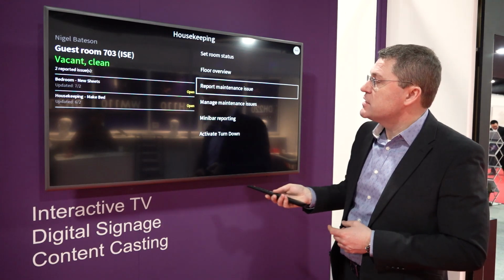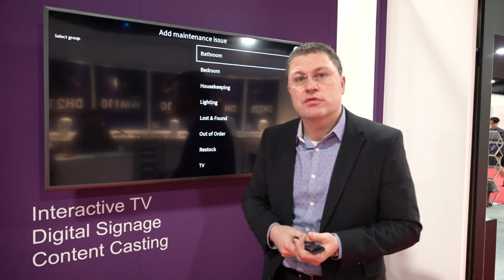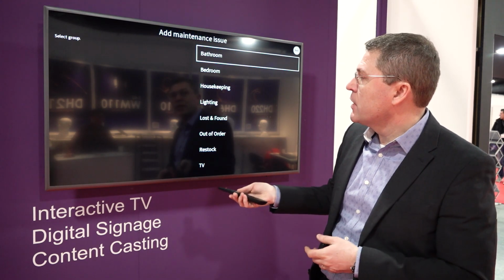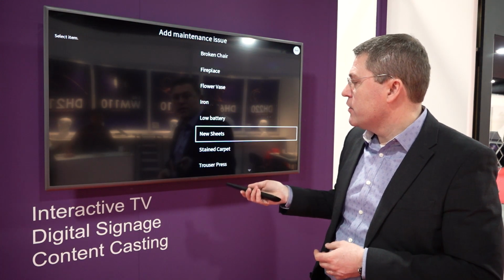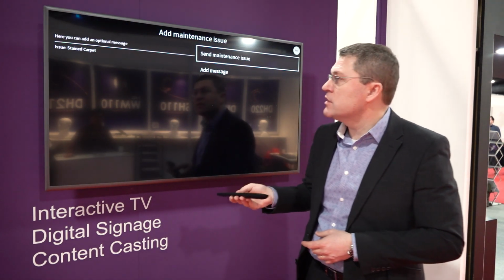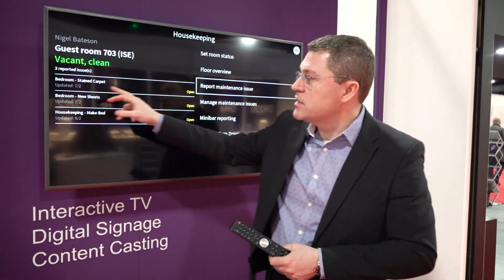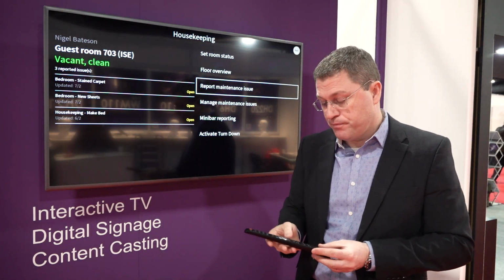The platform itself is a little bit more powerful than that, because we can report technical issues on site in the hotel. So room by room we can report if there's a problem in the bathroom, in the bedroom. For example, let's say there's a stained carpet in the room. That can be reported through the TV. That can then be picked up centrally by engineering, and they can then arrange for this to be rectified before the next guest comes into the room.